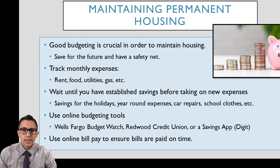Establish a savings before taking on new expenses. It is important to have a savings for the holidays, year-round expenses, car repairs, school clothes, and more. You can also use online budgeting tools like Wells Fargo Budget Watch, Redwood Credit Union, or a savings app like Digit to help you manage your budget.